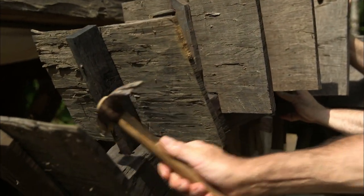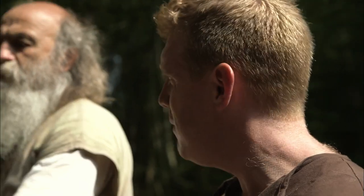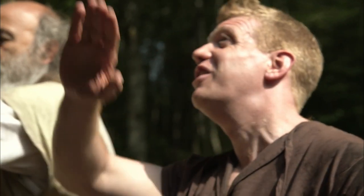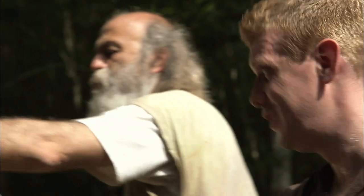You can hear that stone singing. It's unbelievable how many pieces, man-made, each one of them, actually involved in this wheel alone, let alone the rest of the actual building. Yeah. It's a lot of wood.